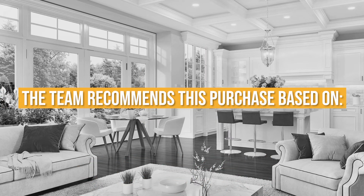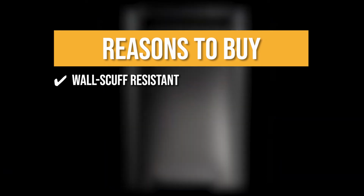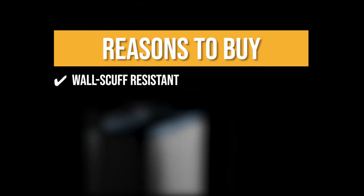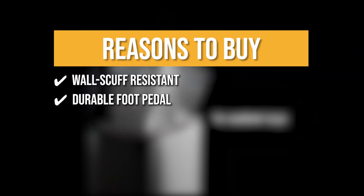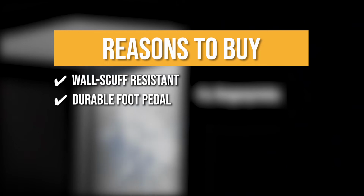The team recommends its purchase based on the following: wall scuff resistant. The hinge design protects the kitchen trash can's exterior from abrasion and scratches. Durable foot pedal. You won't have to worry about your hands getting dirty while disposing of waste with the smooth lift of the foot pedal.